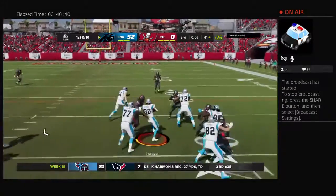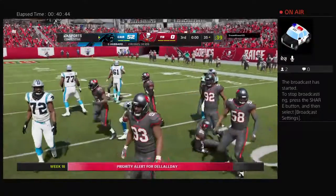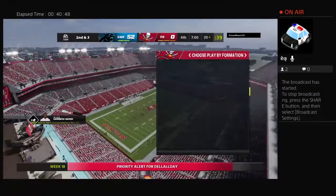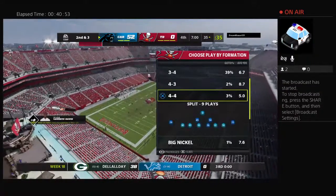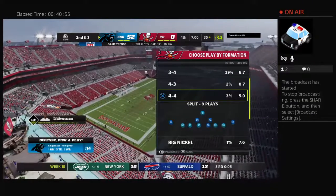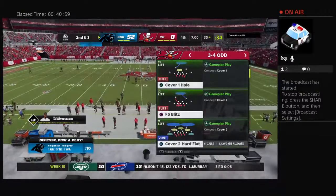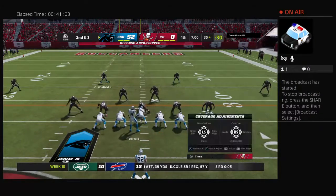First down, they'll stay on the ground with Hubbard. He'll be stopped at the 35, but not before he picks up 7 yards. 1 quarter remains here as the regular season starts to wind down. This is the National Football League on EA Sports. A good run got 7 on first. Here's 2nd and 3.